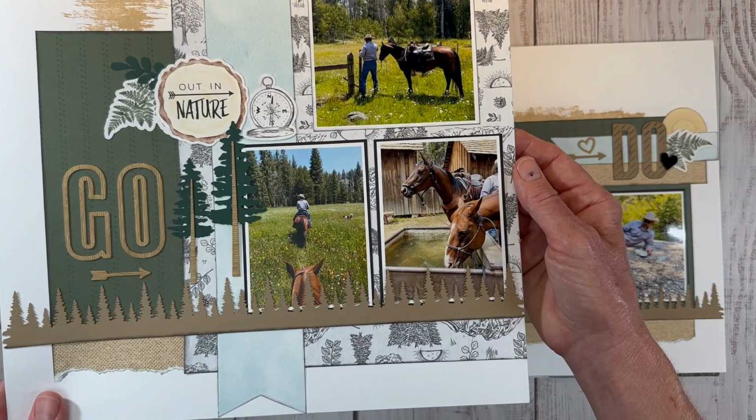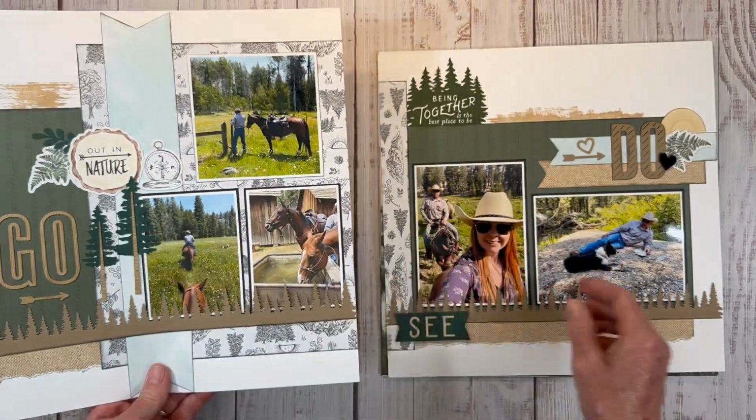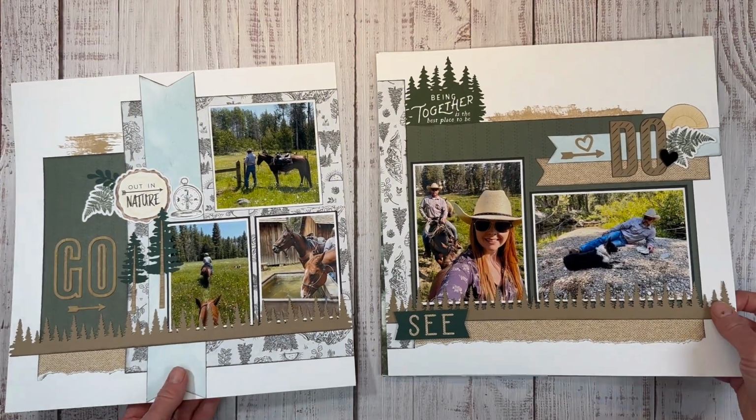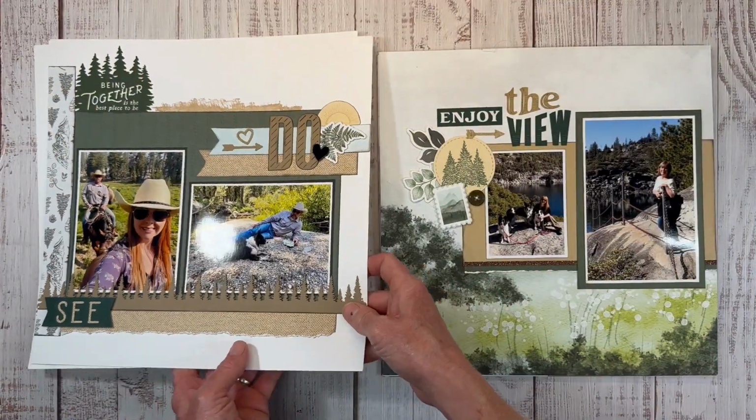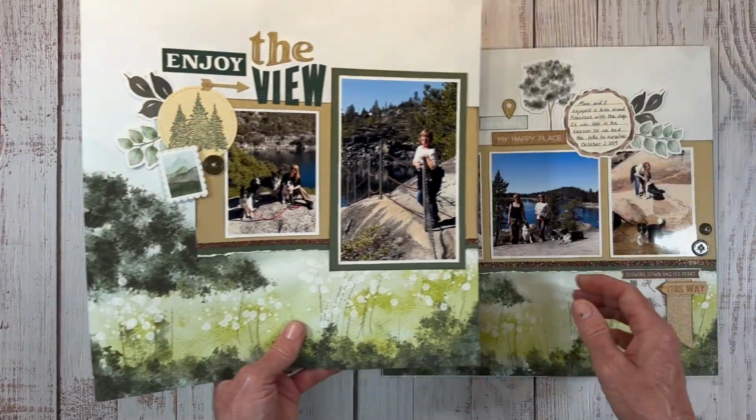Love that pattern paper. We like to take our horses up to the mountains and go for rides, and then sometimes we pack back into the backcountry and stay there for a week or two. So that was the first layout I created with that collection.